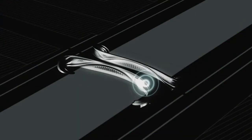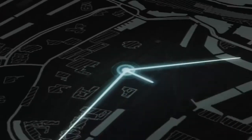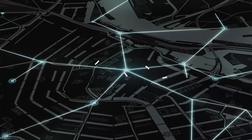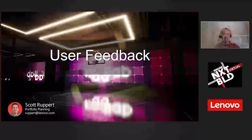So, these are some of the high level trends that we've been tracking. It's important to us because it really informs the portfolio that we're building. And I'm going to pass it over to Scott here, who's going to talk to you a little bit about some of the data that we've been collecting and what you've been saying as users.